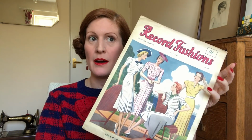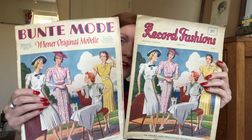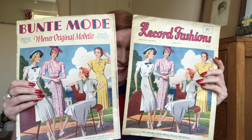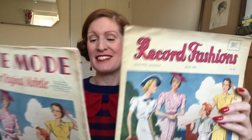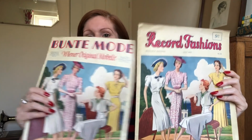And I purchased this a while ago. I'm going to put a link to a blog post on my blog, which actually has some of the photographs from here in it, so you can see those. But what I haven't put on the blog is the fact that I also have the Austrian version of it, which I suddenly found on eBay, I think it was, and I was just like, oh my god, that is the same magazine. Oh wow, I must have it. So of course I bought it.